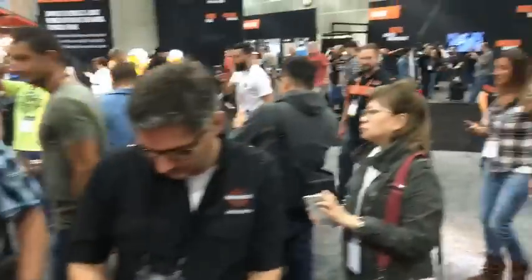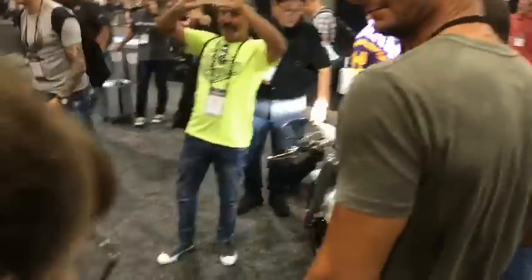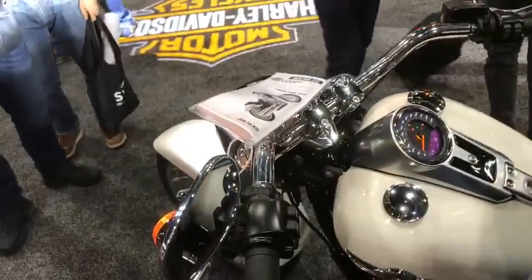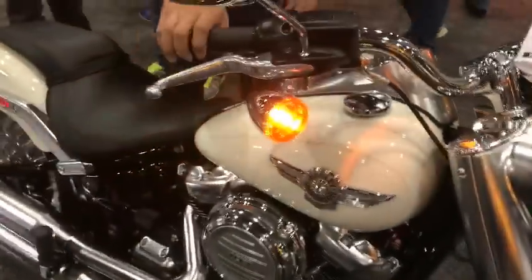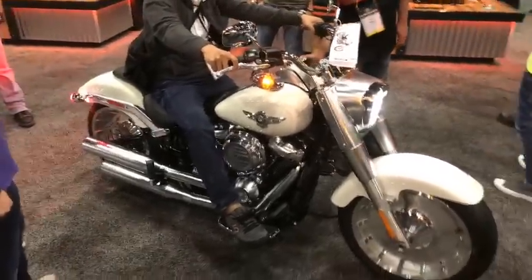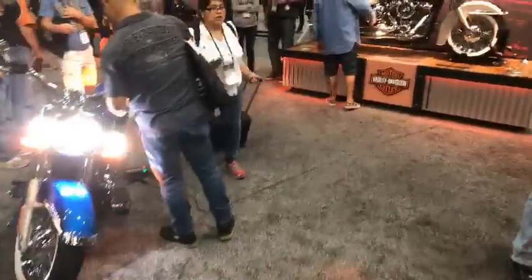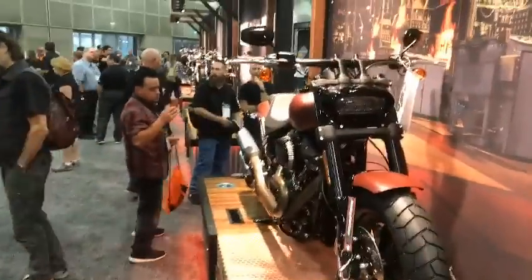I'll try to show some digital gauges here. I showed the Fat Bob, but I'll show it again for you guys. I'll show the Fat Bob. Here's the Fat Bob again.